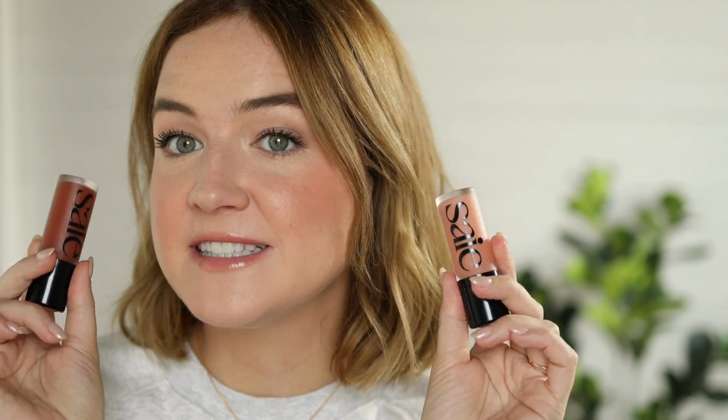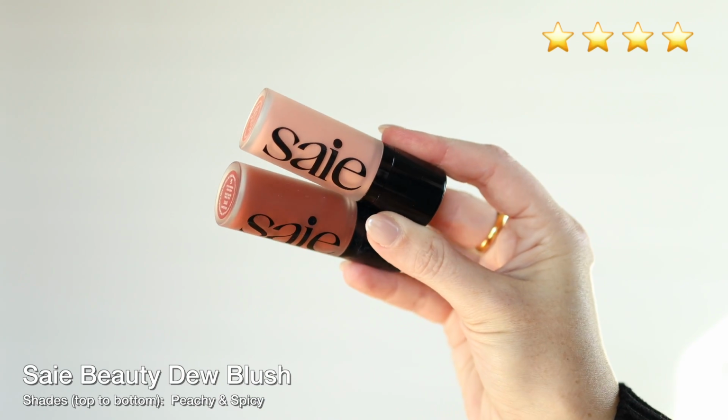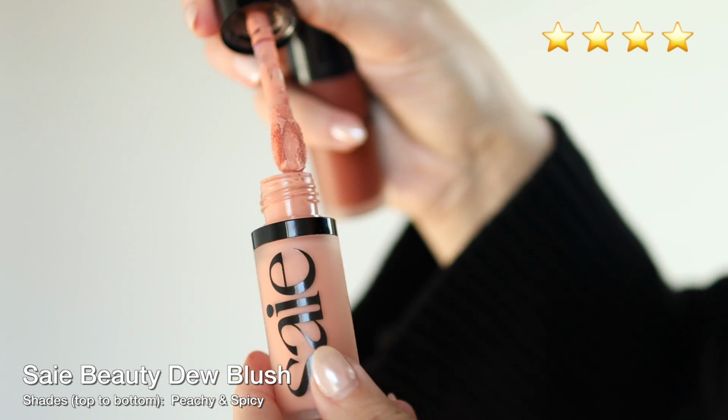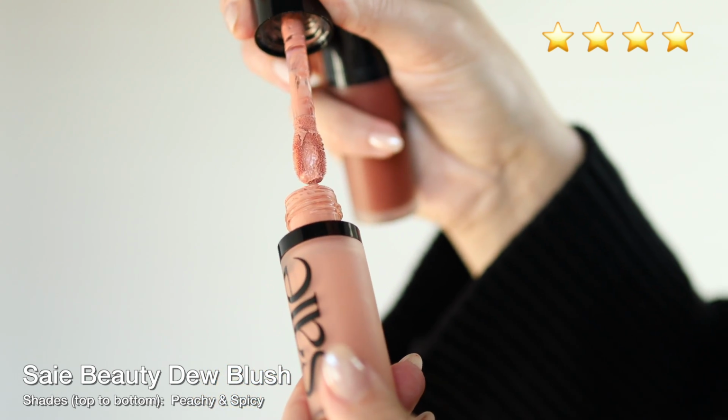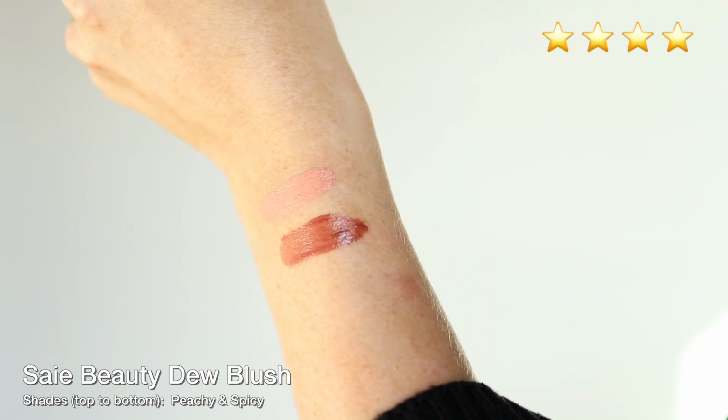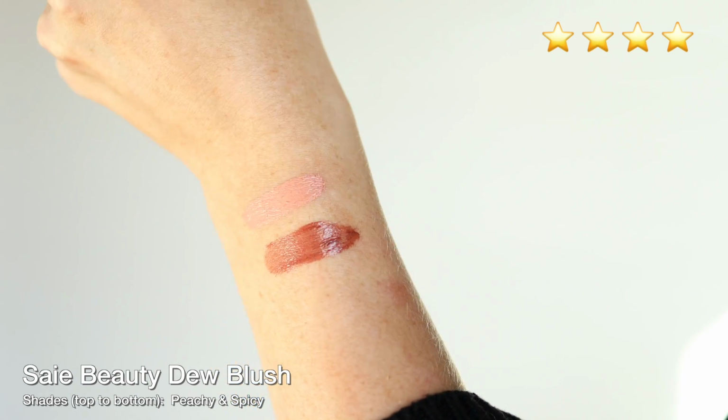Okay, let's go ahead and talk about Saie Beauty's other blush formula. These are called the Dew Blush. And I have to say, I find a lot of similarities in this formula and the Rare Beauty. However, I think these are slightly less pigmented than the Rare Beauty, which makes me reach for them a little bit more because they are, in my opinion, a little bit more user-friendly. However, they are glowy, dewy, whereas with the Rare Beauty, you can also get that formula in more of a flatter, smoother, matte finish.